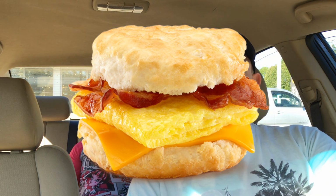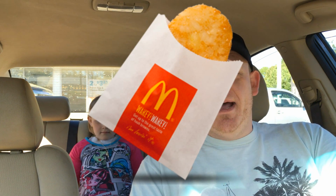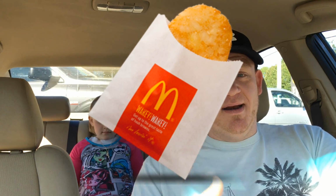So we went ahead and got a couple of selections. I got one of my favorite things, their bacon, egg, and cheese biscuit. My daughter got their egg white delight, which is on their egg McMuffin, and it uses an egg white. And we also got a couple of hash browns. I think she got a chocolate milk and I got an iced coffee.